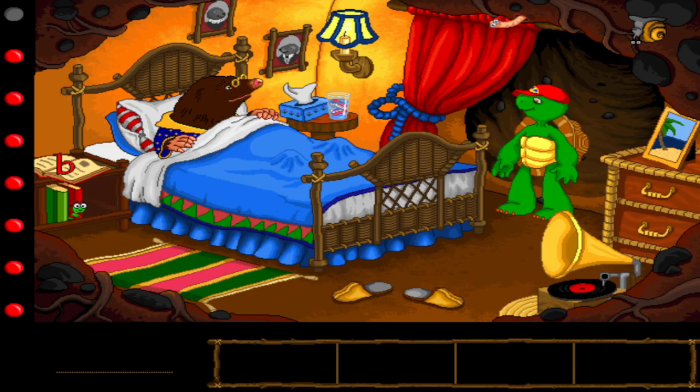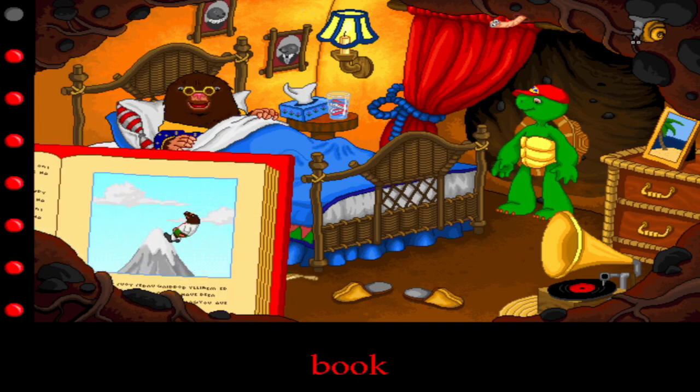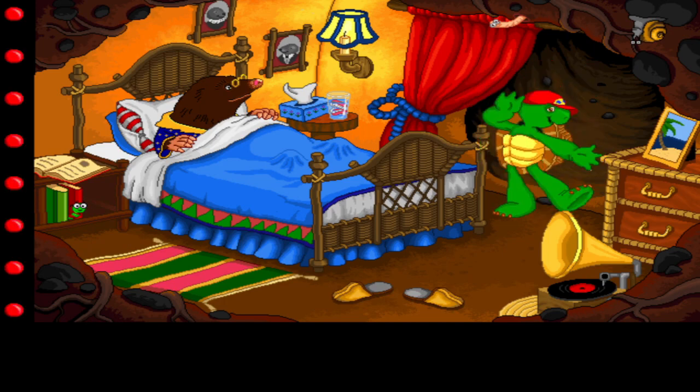Franklin, have you read this book? Build the word book. Book. Awesome! This book is about mountain climbing. But this poor mountaineer had very poor timing. Whoa! All 8 words!